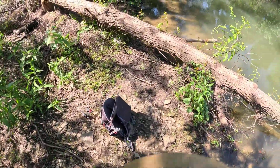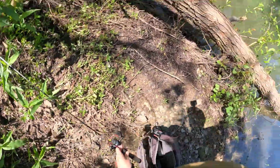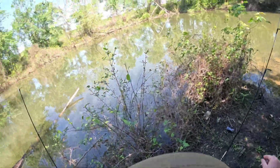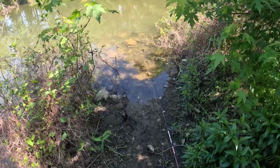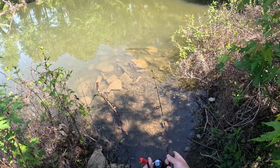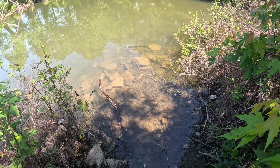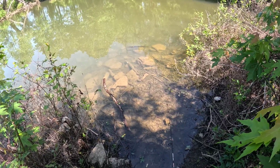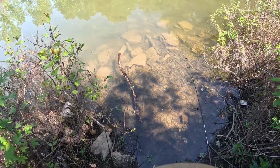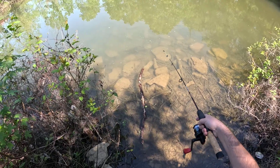Well, guess I'll throw my rooster tail around while I wait. All I can do right now. Oh, hello, big gar, right in front of me again. You want a rooster tail, buddy? You bit at it. Swim away. Come back to me.